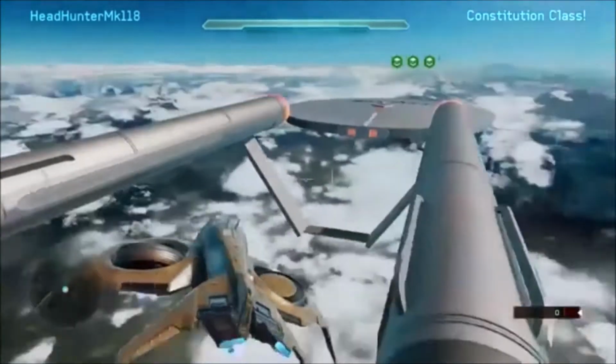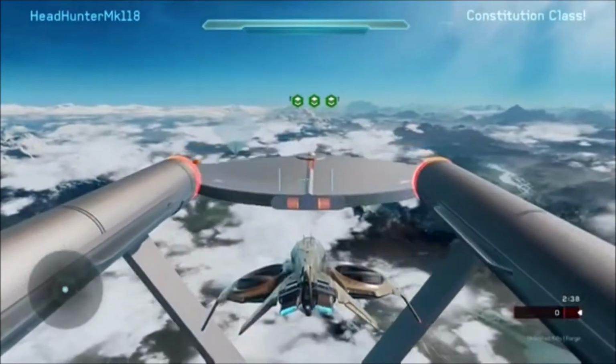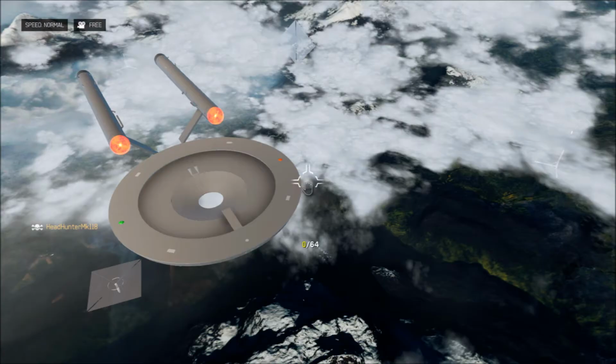My name is Adam, and today I'm going to show you what I have done with my original series USS Enterprise aesthetic recreation in Halo 5 Forge in the last week. I hope you enjoy.